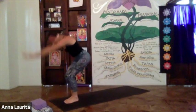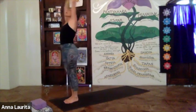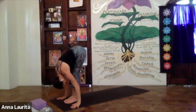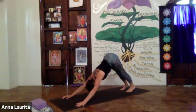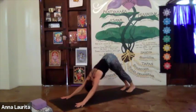Cross your thumbs, bend your knees, lift high. Exhale, keep grounded. Spread your toes. Inhale, left foot steps back. Exhale, right. You have an option to swing through. I'll be doing swing through on this one.